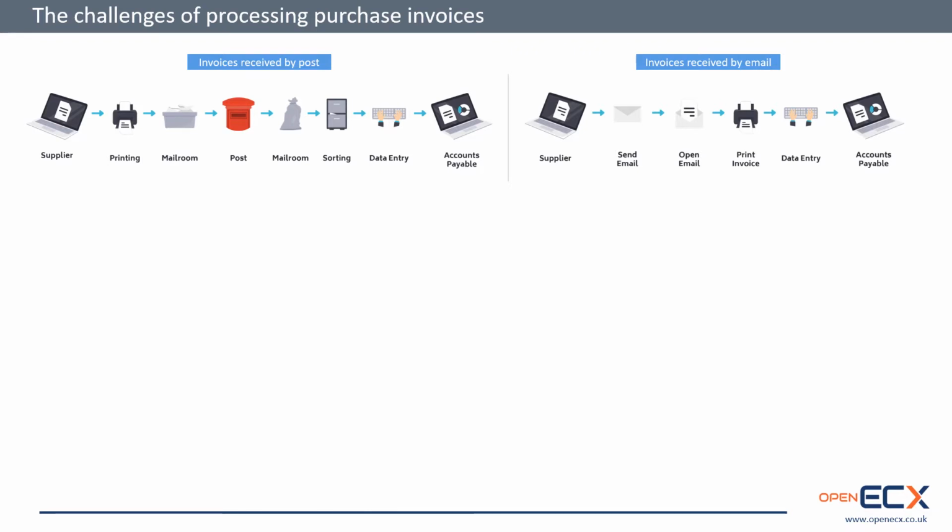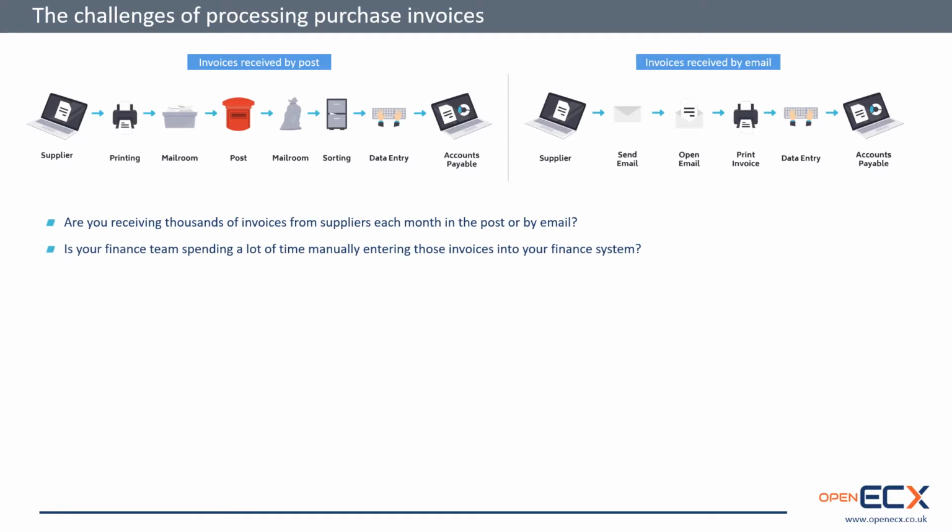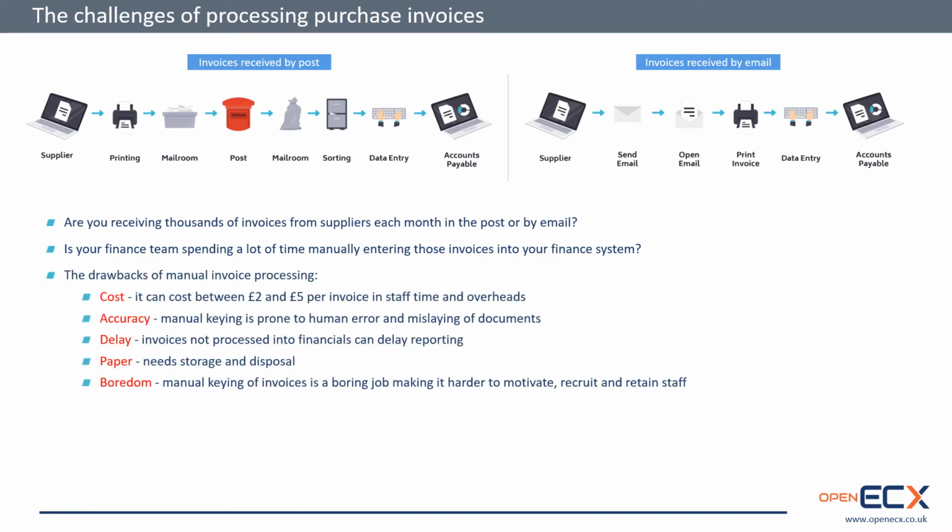Do you recognize some of these challenges of processing purchase invoices within your business? Are you receiving thousands of invoices from suppliers each month by the post or via email? And is your finance team having to invest a lot of staff time manually keying those invoices into the finance system? Let's just consider some of the drawbacks of that.